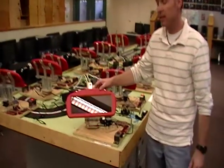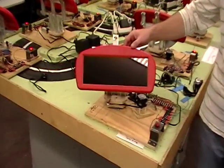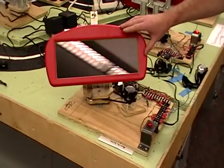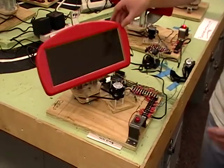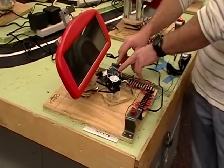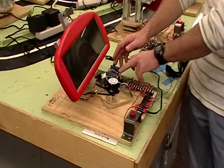Welcome to Plaza High School Advanced Mechatronics class, and this is an example of a solar farm. We have 18 individual solar trackers right here. We have a solar panel that rotates on a base and basically is programmed to follow a light. We have a microcontroller, a computer on a chip that's the brains of the operation.